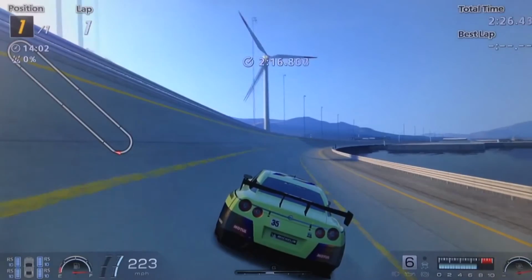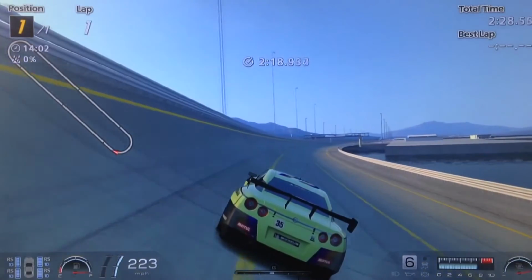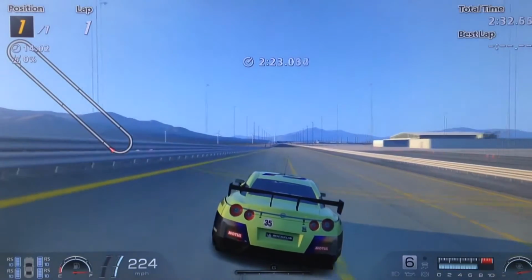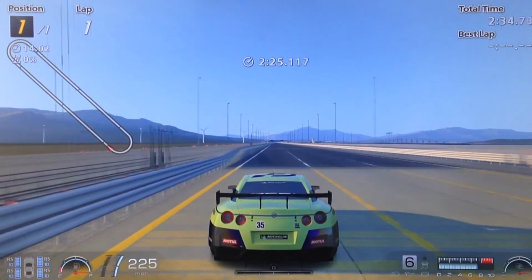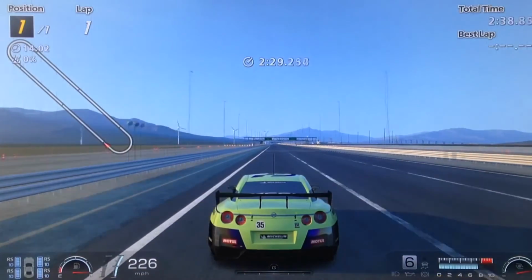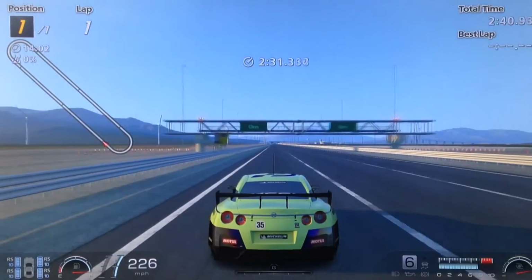So if you need it to do more than that, which I doubt many people will, but if you do, obviously you want to extend the final drive a bit more. But overall, it's certainly not a bad car, but I would never recommend using it for top speed racing. It's just not that good for top speed.